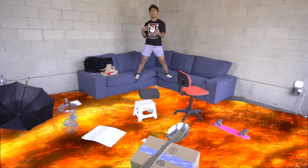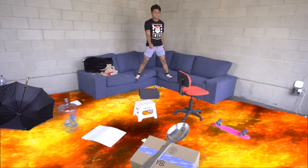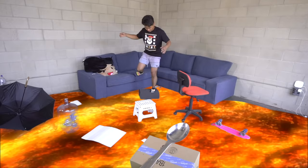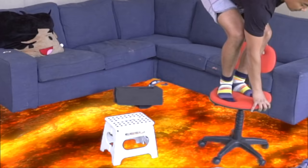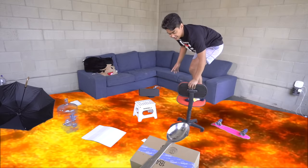The first round, I will try my best to go through the obstacles and grab the giant spoon. Can I do it without falling into the lava? Let's try it out. Here we go. All right. Okay. Very good. I can just go this way, but no, I want to go this way. I want to be harder than myself. Oh gosh. I'm moving. Come on, let's go. Yeah! I gotta grab the spoon. I gotta grab the hidden spoon. It's not hidden, but it's okay.